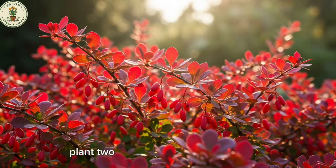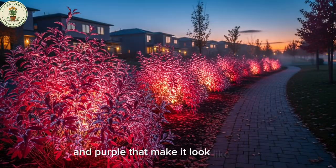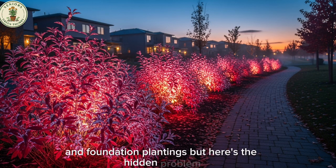Plant 2, Japanese barberry, Berberis thunbergii. Coming in at number 5 is one that often fools even experienced gardeners. Japanese barberry, it's neat, compact, and comes in those lovely shades of red, orange, and purple that make it look like the perfect low-maintenance shrub. I remember when it was all the rage for front yard borders and foundation plantings. But here's the hidden problem.